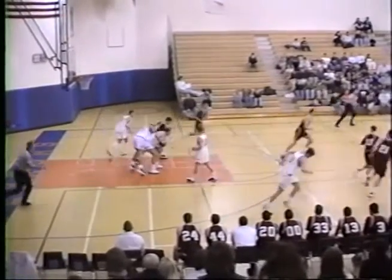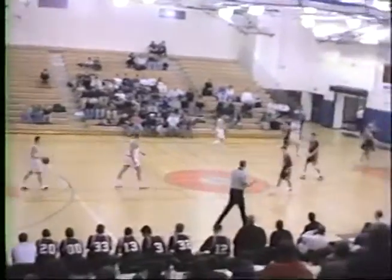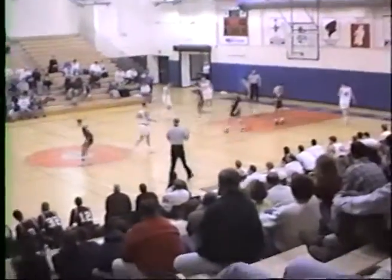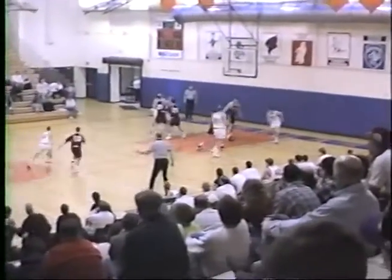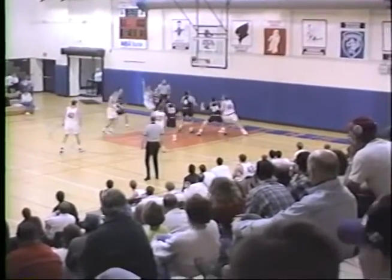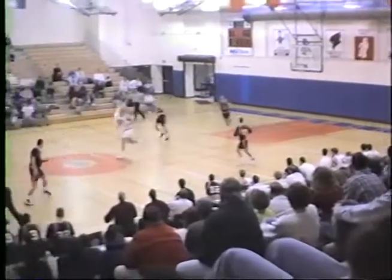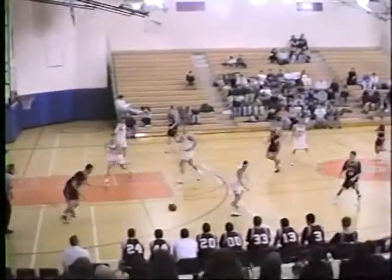Lob pass down low, intended for Moline, tipped away by Hosjen. Stolen away by Caleb Moore. Appleton West bringing it up the other way with the basketball. Down low on the baseline to Kenny Larson. 10-footer fadeaway off the side. No good. Rebound pulled down by Casey Jekyll.